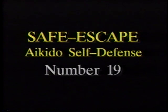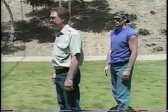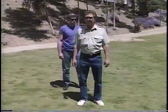Number 19, safe escape, Aikido self-defense. Now in this situation, the assailant again is from the back. He gets you into a full Nelson hold, very common type of attack. Break out, elbow to his jaw. Now watch the breakout. Raise your arms up, come down hard, break his grip with your elbows, and counter with the elbow. Simple, effective move. Up, down, strike. Cut.